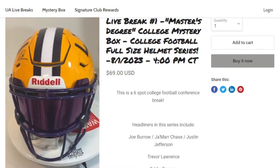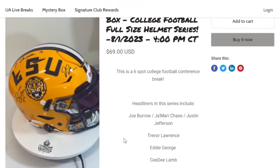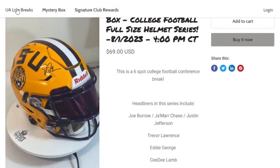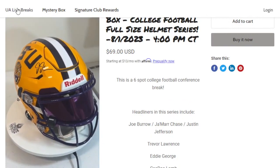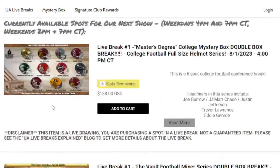Jeffrey says, couldn't sleep, got my 2 spot. First time, let's go. You did lose in the slab break, unfortunately, Jeffrey. But you do have another break coming up here shortly. So here's a look at that LSU Speed Flex, triple signed, Burrow, Jefferson, and Chase on the same lid.